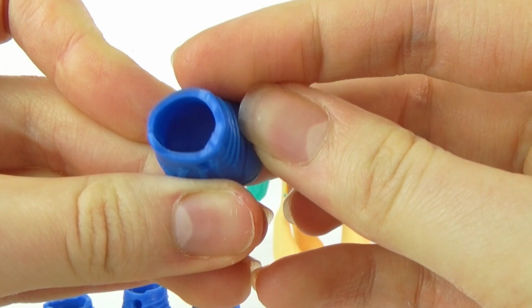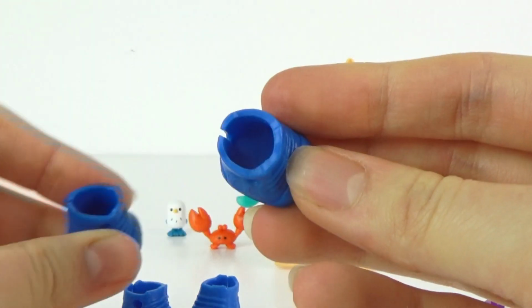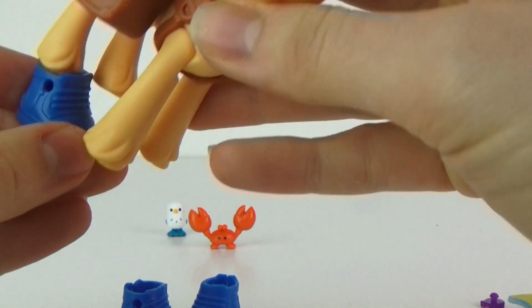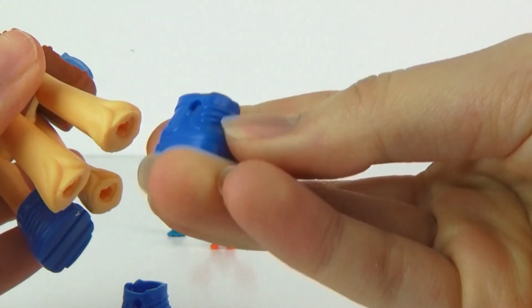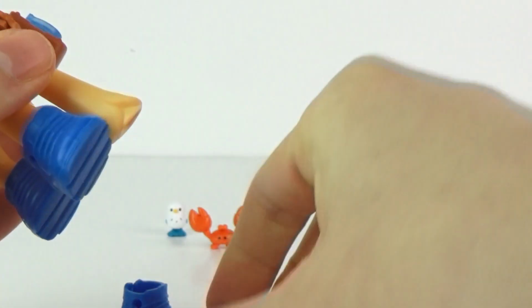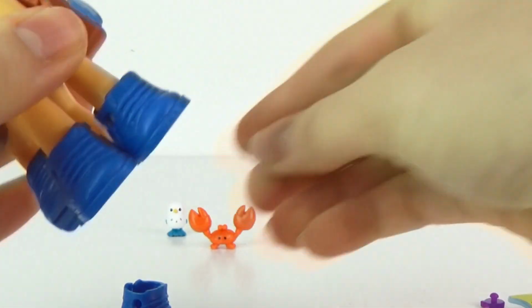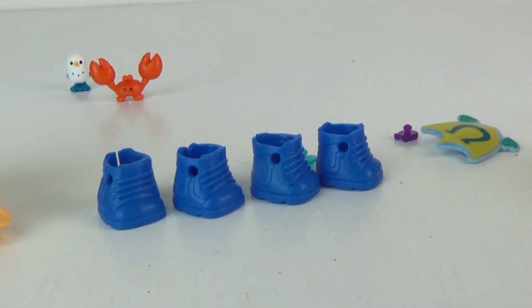What's also nice is they have R's and L's in them to let you know which side they're supposed to go on. Of course he didn't have any shoes in the film, but who's to say he doesn't own a pair of boots anywhere. They also have little holes in them so you can clip charms into the shoes as well. I don't think I'll be doing that, but it's nice to know that you can if you want to. And I realised my mistake.